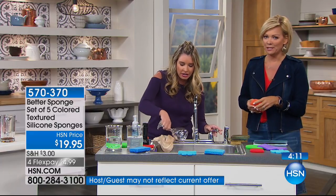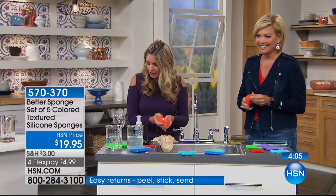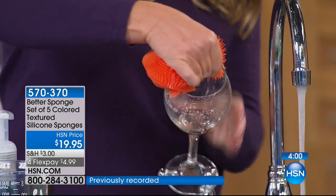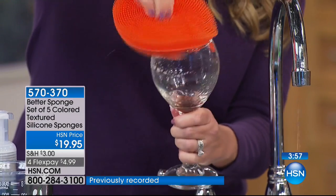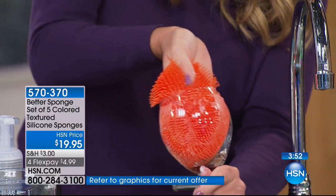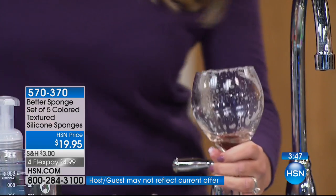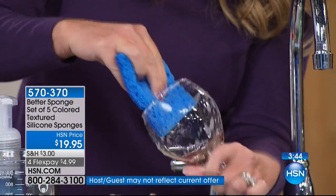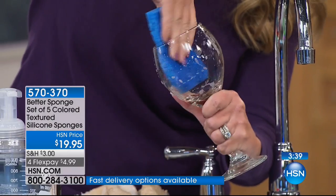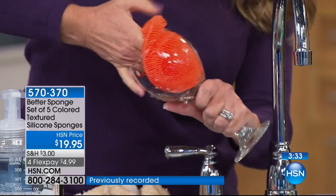So again, here, take a look. I'm gonna get in there, clean this out, put a little bit of soap on it, and then here's the deal. I can get in here. I can clean nice and neat. Also, Callie, take a look at this. Do you notice that every single silicone finger is doing the work for me? It's getting over every single surface of this glass. When you put a square sponge in like this, I can't even get it in. It's hard to get in. When you've got the silicone fingers, it gets in very easily. Very pliable. And it's not just the wine glasses.